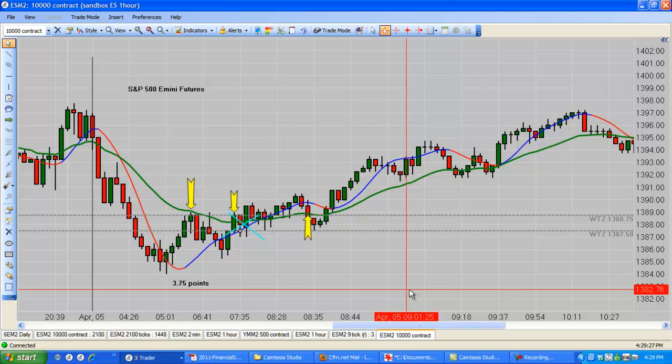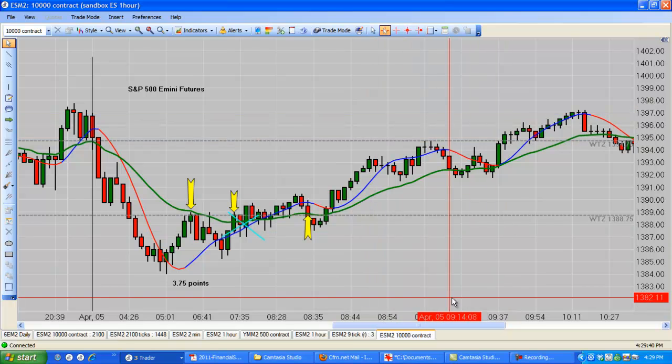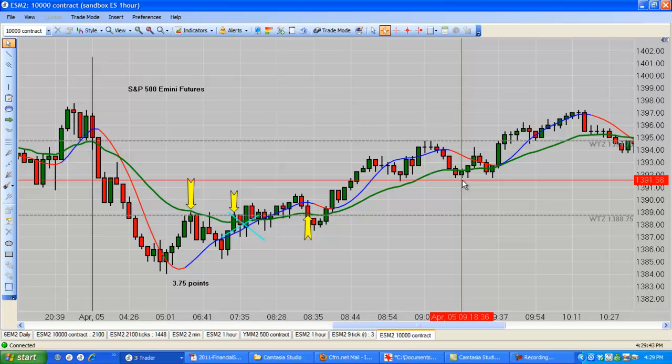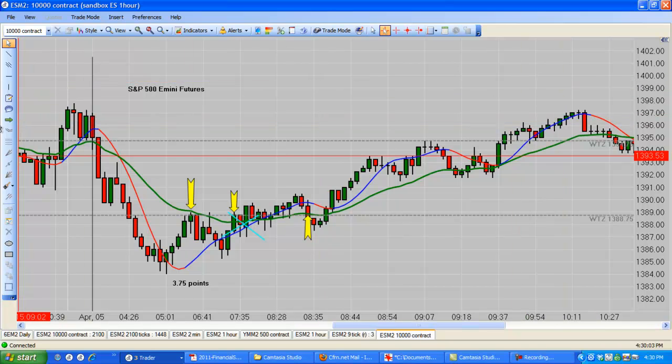You're a little bit nervous. We always use a 2-point stop on this trade setup. So your drawdown was 1.25, and then the trade went in your favor. And on the first little peak here, we can see that it went to 13.9475. So let's do the math. 94.75 minus 88.75. That's a little 6-point rally.